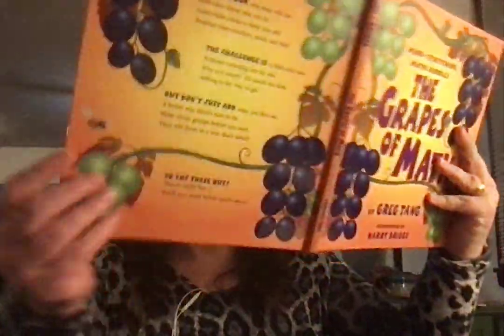Day 7 of math. Here's our math riddle for today from the Grapes of Math.